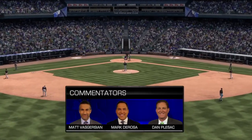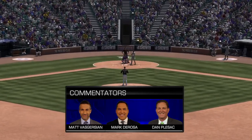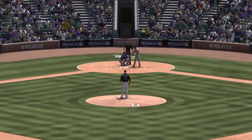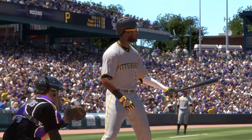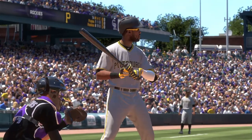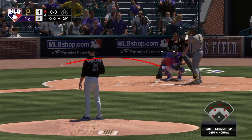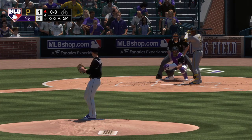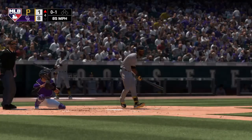Back with Mark DeRosa and Dan Plesac, Matt Vasgersian, as Starling Marte steps in to start out the inning. Ready with the first pitch. Here it comes. Swing and a miss on the slider.